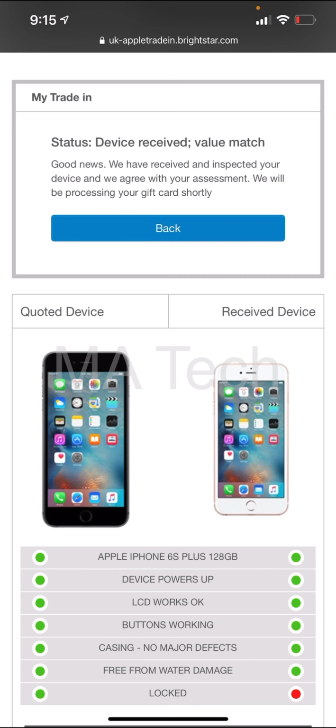But realistically, there's no need for you to actually do that. All you would have to do is go on the website, get the quote, put in your serial number and everything. They send you the package, the box and everything that you send your device back in. You send it off, and that's it. And you just wait for your quote.